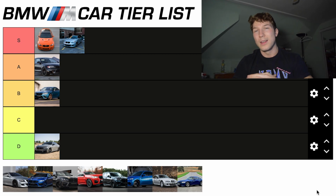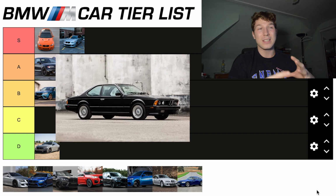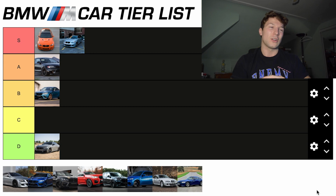Also, the older one looks kind of weird to me. I think there's a lot of older BMWs and Mercedes, for example, that are super nice and clean. This one for me is not one of them. Looks more like a giant boat. Not a fan.